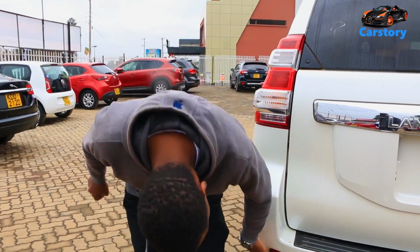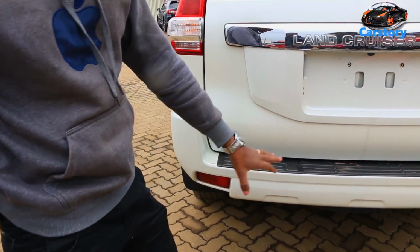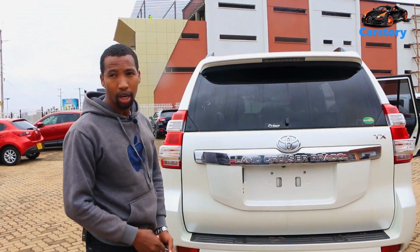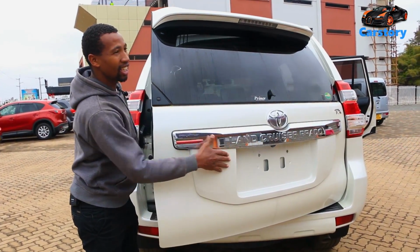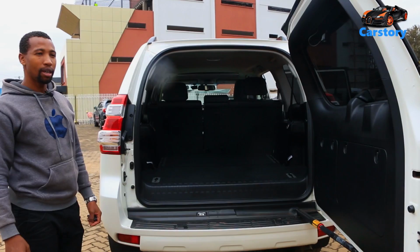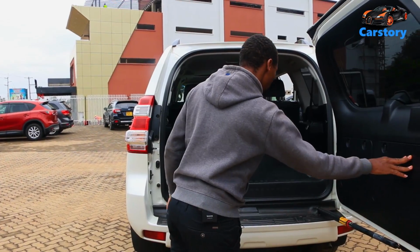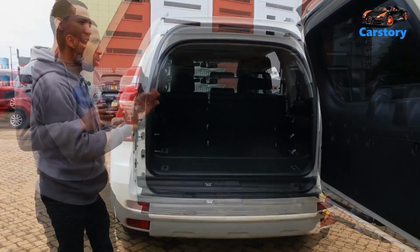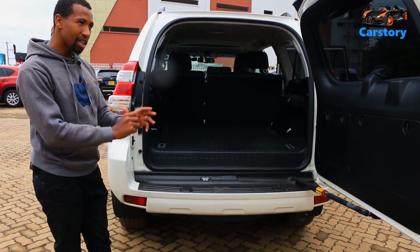Now, something that I do not really understand is how we only have one exhaust pipe on this car, and I think that is maybe something that can be looked into in the future, maybe in the 5th generation of the Landcruiser Prado, rather TX, maybe 2022. So this is how you open the trunk of the Landcruiser. The door also, I do not really like it, but anyway, it is okay because that is what we have.